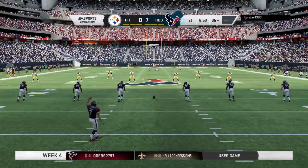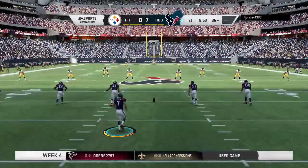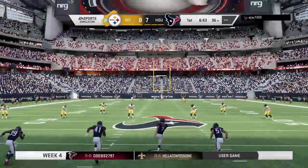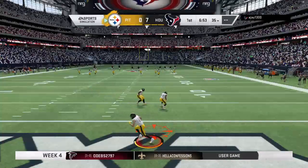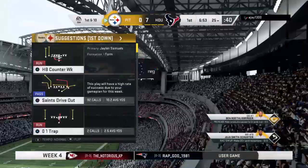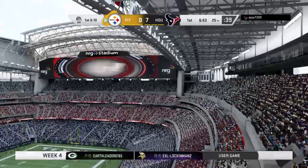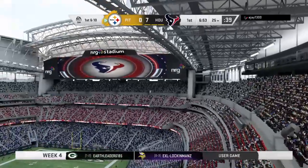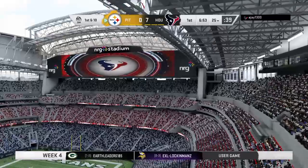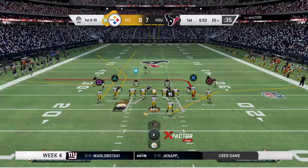Extra point by Fairbairn, up and good. And that makes the score 7-0. And you can bet they're preaching 2 hands on the ball here as the kick's away following that fumble return. The Steelers take over 1st and 10 at their own 25-yard line. The Steeler offense here about ready for their next drive.